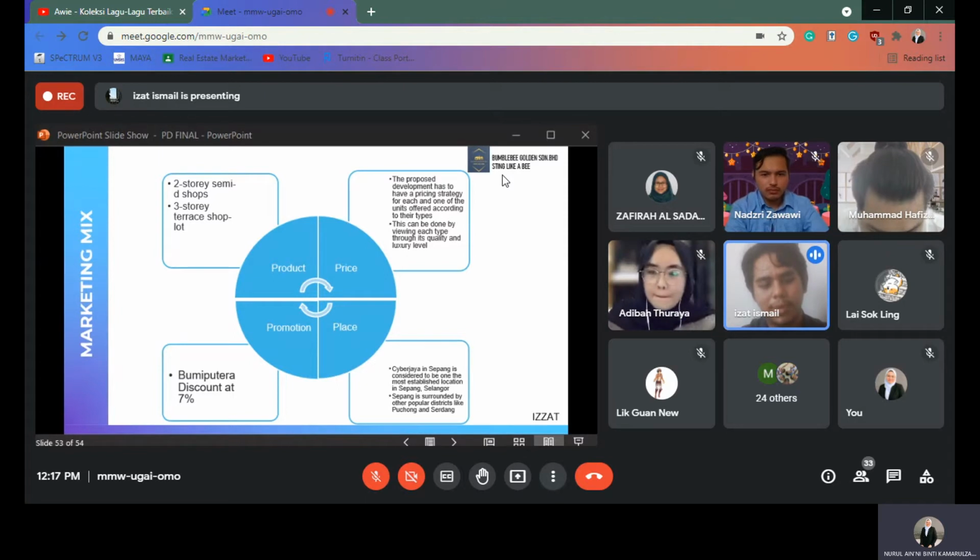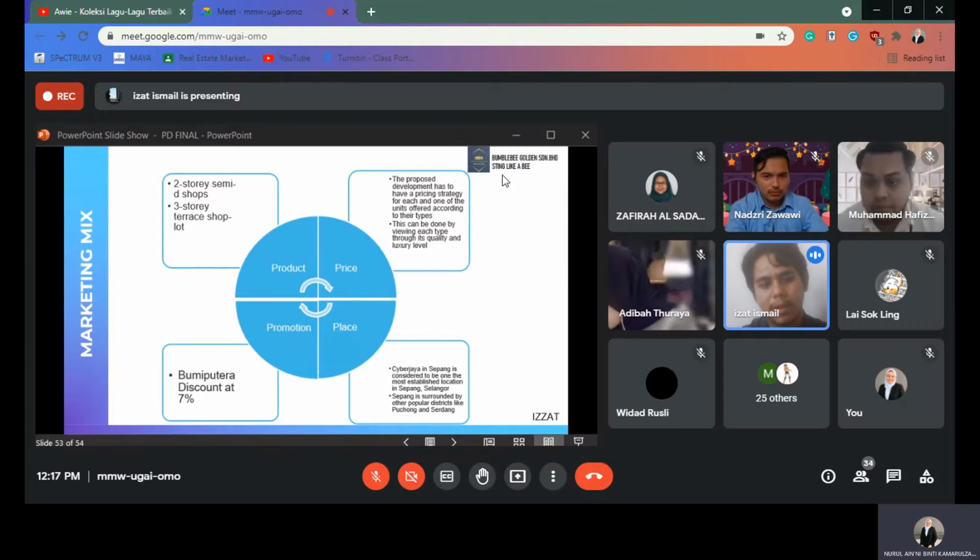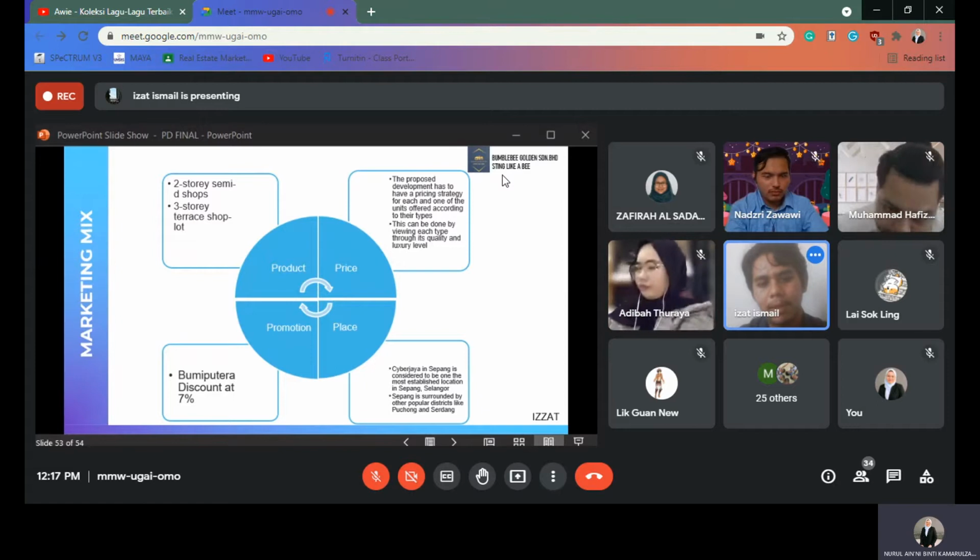Location is primarily the most important aspect in the marketing strategy, and Cyberjaya, which is located in Sepang, is considered to be the most established location in Sepang. Not only that, Sepang is surrounded by other popular districts like Puchong and Serdang, so our development site is a very strategic location, and plus it's near a densely populated residential area.